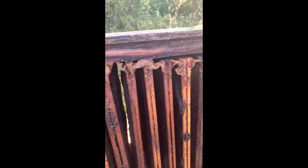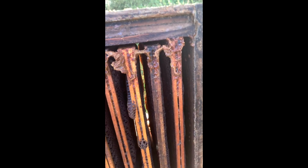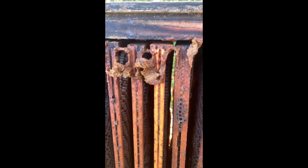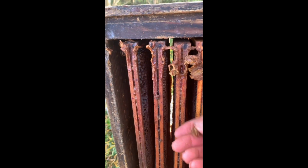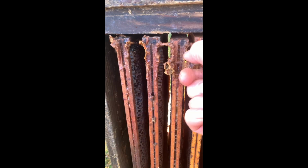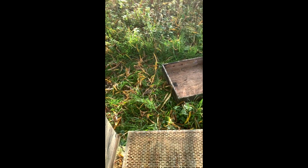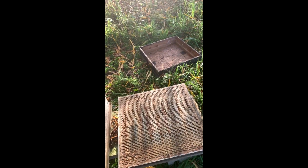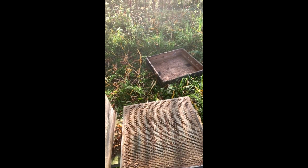It looks as though the bees did a pretty good job at blocking this up. But I'm going to scrape what I can off now and put the brood box on this floor turned upside down with some queen excluders to keep the mice out.